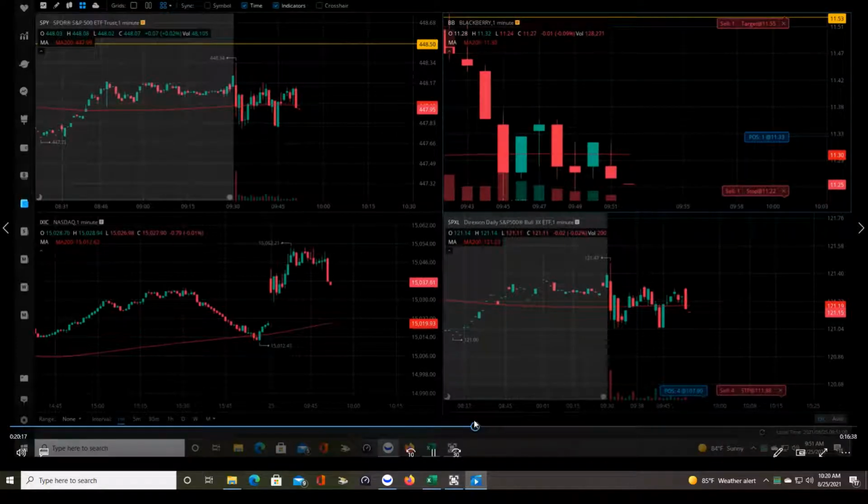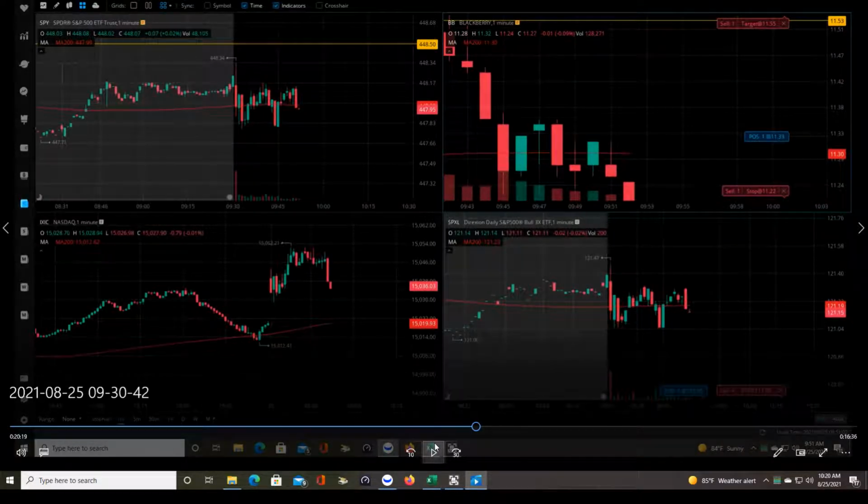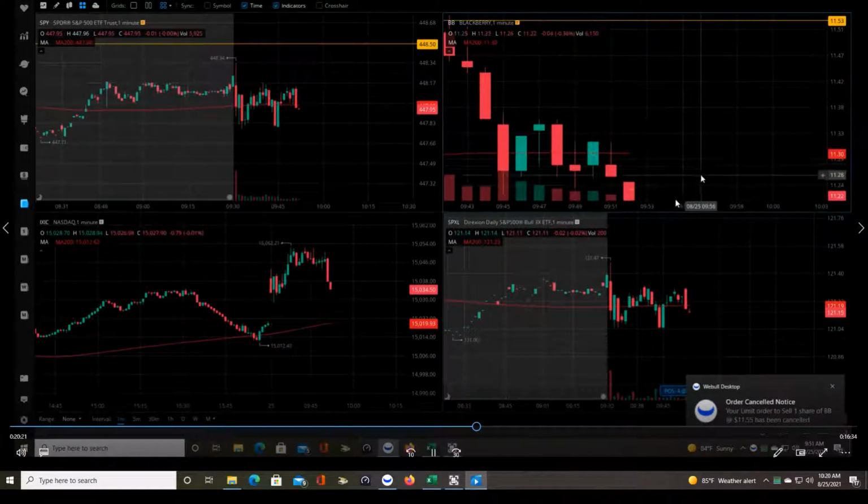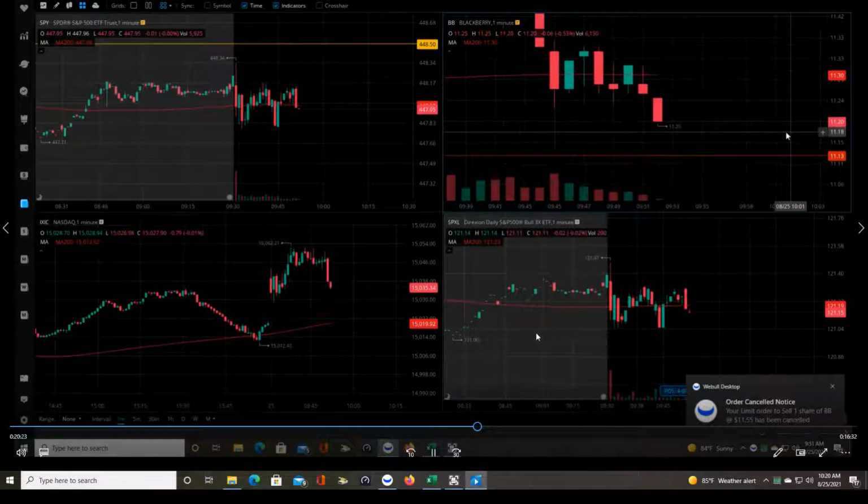So even this is the highest probability trade that I have. My second trade has a 55% chance of working out. So that's pretty good odds. That still means there's a 45% chance that it's not going to work out. So that's why my stop loss is there. And you can see it got hit and I got stopped out.